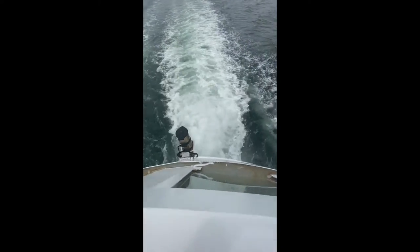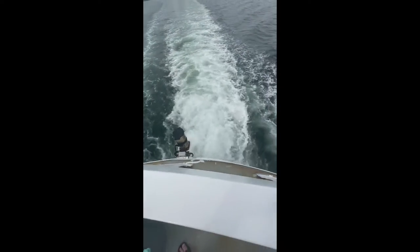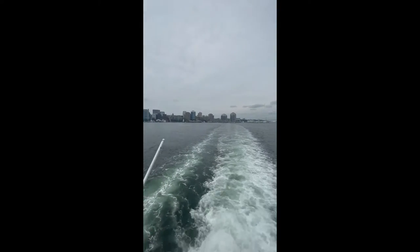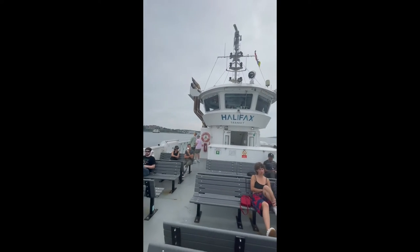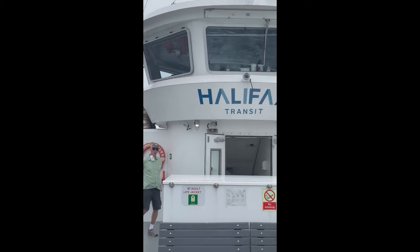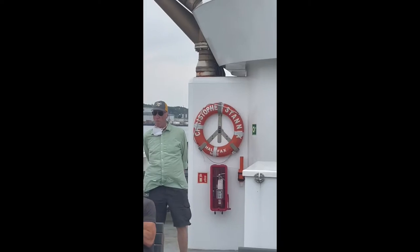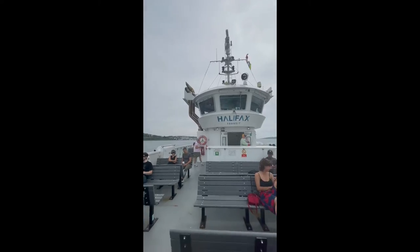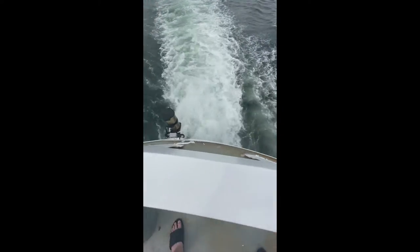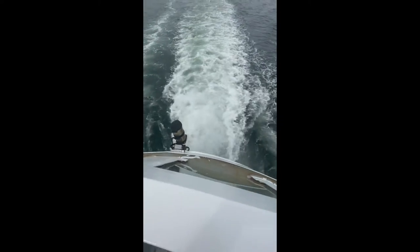To start talking again. So, I'm going to look around. Still going to enjoy the ride. As you see the wheelhouse, the Halifax Transit letters are back on. There's the pipes. Let's enjoy the rest of the ride.